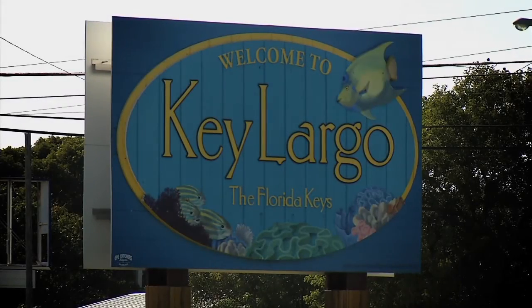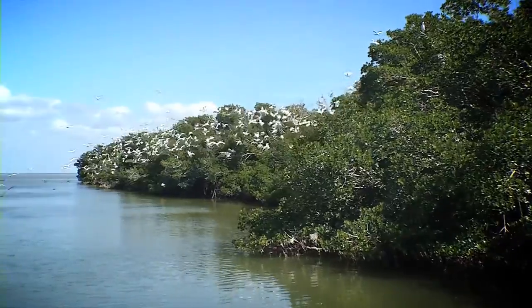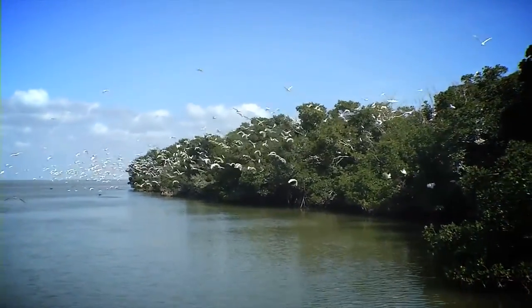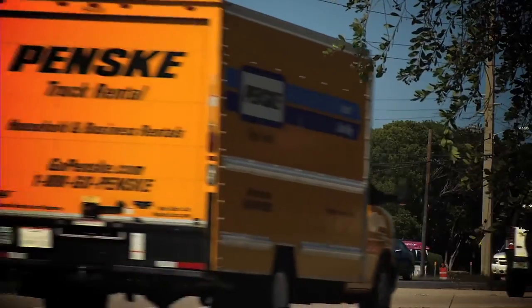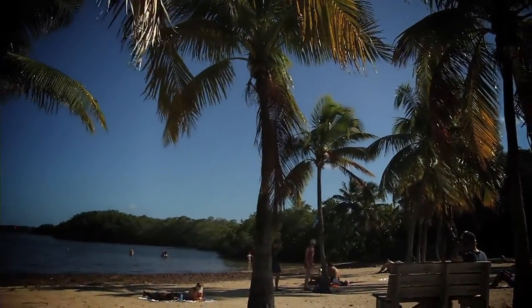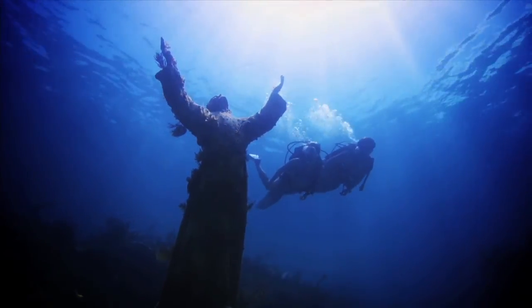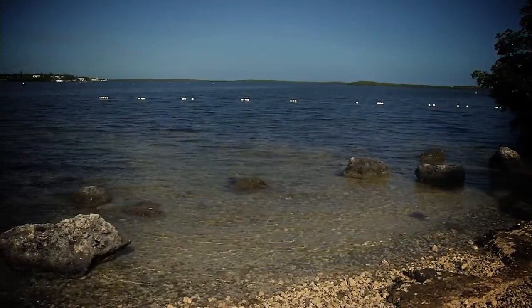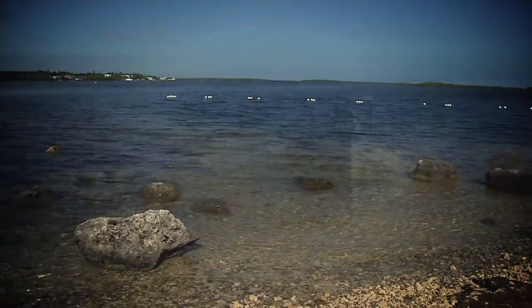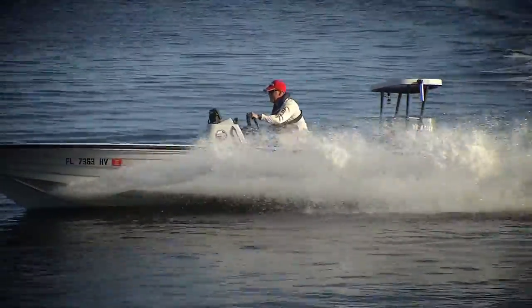On today's adventure, we'll be fishing out of Key Largo. Located just minutes by car from mainland Florida, Key Largo is sandwiched between Everglades National Park to the west and North America's only living coral barrier reef to the east. With John Pennekamp Coral Reef State Park in their backyard, locals consider Key Largo the diving capital of the world. But the island is nearly as famous as a sport fishing destination. Today, we have a chance to explore some of that great fishing.